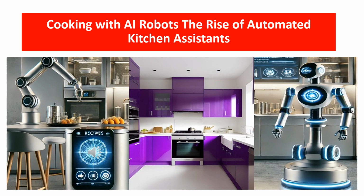Are AI cooking assistants safe to use? Yes, most AI kitchen assistants have built-in safety features like auto shut-off, heat sensors, and spill detection to prevent accidents and ensure a hassle-free cooking experience.